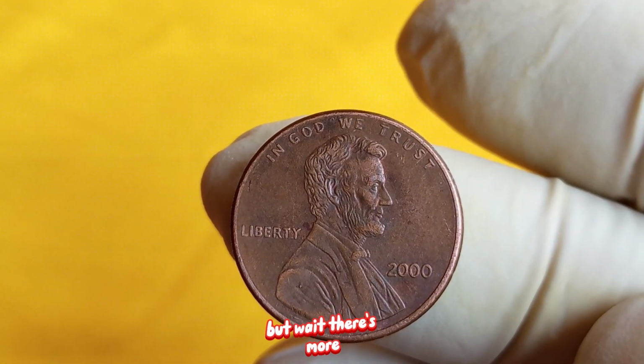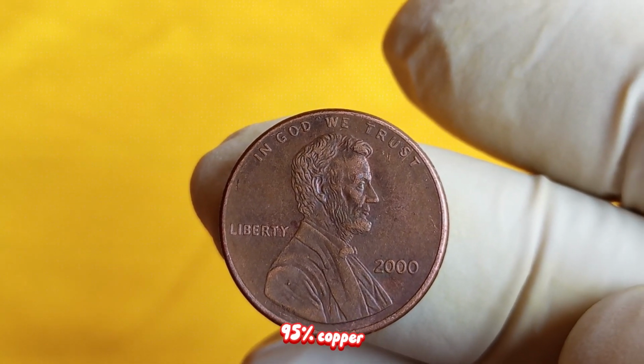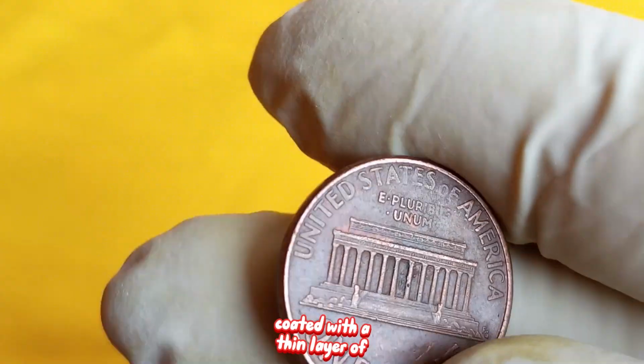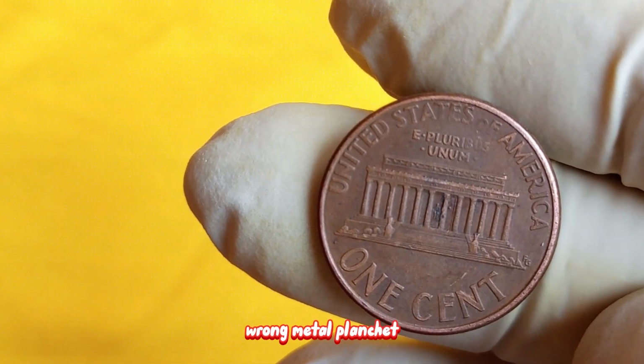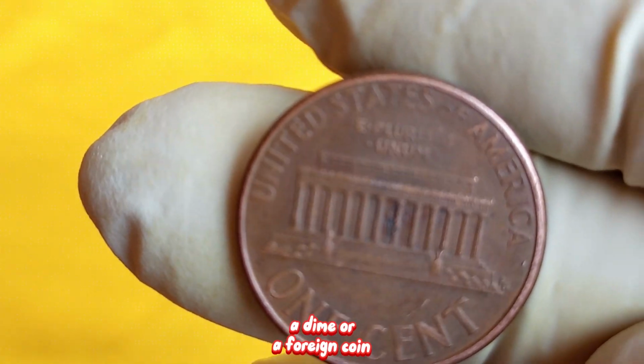But wait, there's more. In 1982, the U.S. Mint transitioned from using 95% copper to a composition of 97.5% zinc coated with a thin layer of copper. This made pennies lighter and cheaper to produce. But every now and then, a penny gets struck on the wrong metal planchet, for example, a coin meant for a dime or a foreign coin.